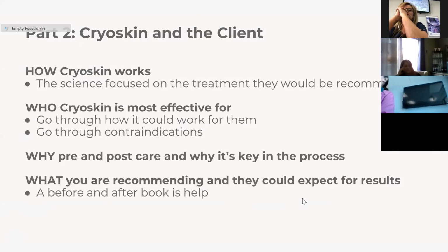The second piece is who Cryoskin is most effective for. So obviously if this is a woman, let's say it's myself, in her 40s, you aren't going to talk about whether this works on men, but you would talk about, okay, this works really well on moms that are kind of getting back into shape. It does work well for people in your BMI, and you would talk through a little about that. You would also at this time likely go through the contraindications and make sure that there's nothing that would prohibit that person from being able to do the treatments that you want.